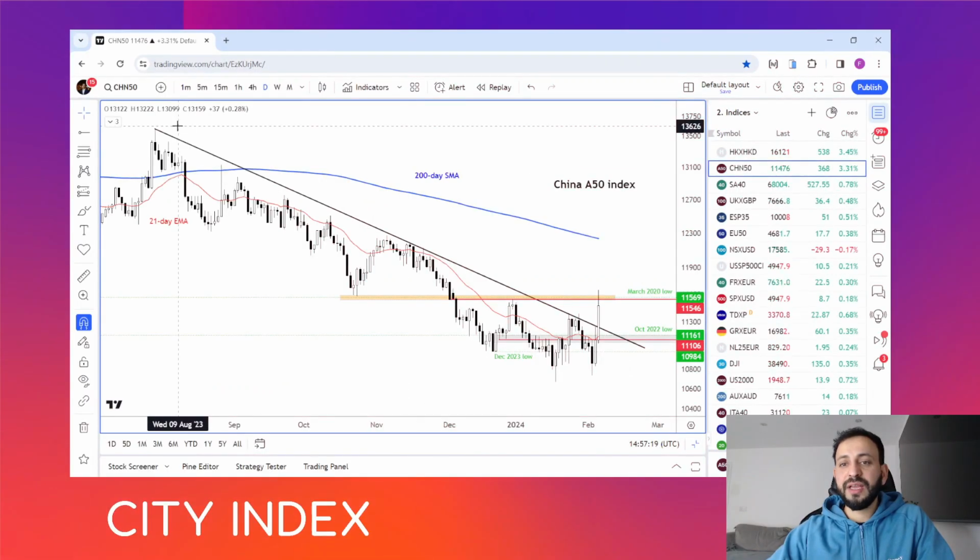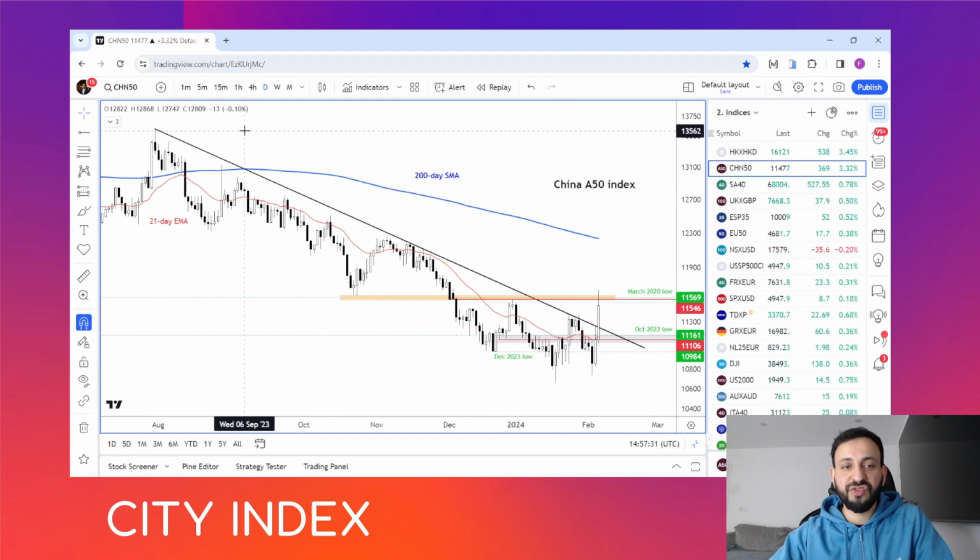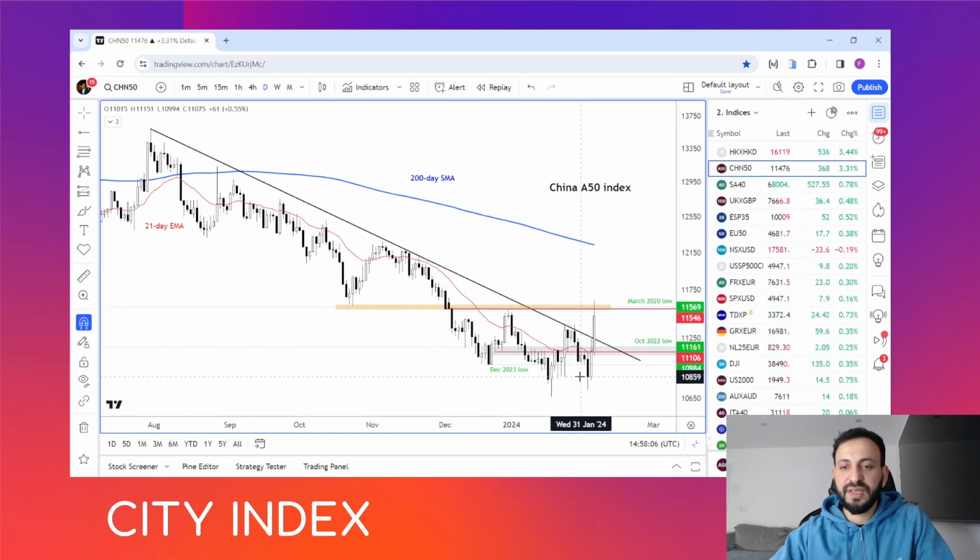Among the other global equity indices to watch, the China A50 index is an interesting one to keep an eye on because it has shown some bullish characteristics in the last couple of days, ending its prolonged bearish trend by the looks of things. So it has broken this bearish trend line now and created a couple of higher highs above these two highs. So let's see if the Chinese equity markets will kick on from here and catch up with the rest of the world.